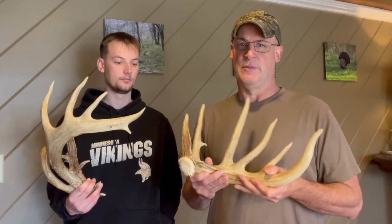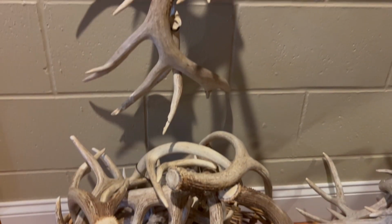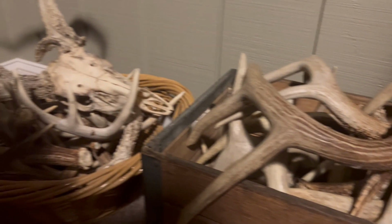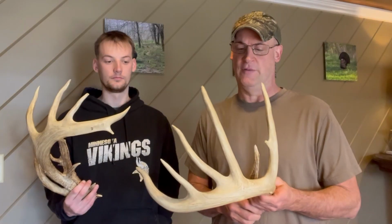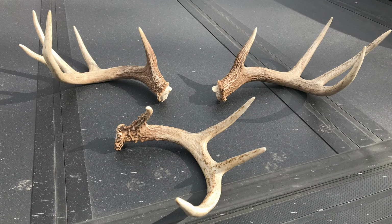A lot of them end up in projects. Some of them are in tubs and storage, a lot of them at the bases of antler lamps, but we've probably got 2,000 antlers total in our collection. We average about 50 to 55 sheds a year in our find.